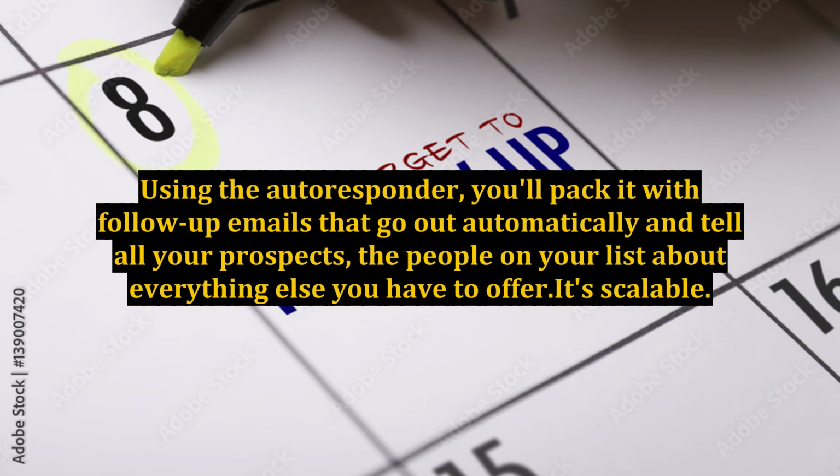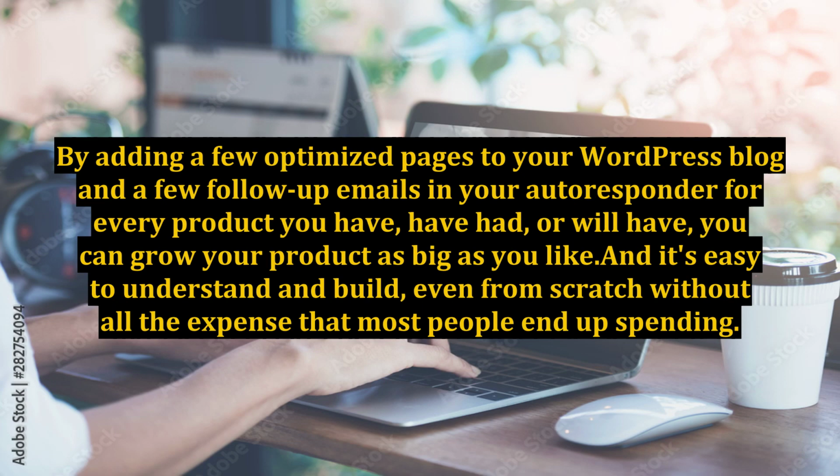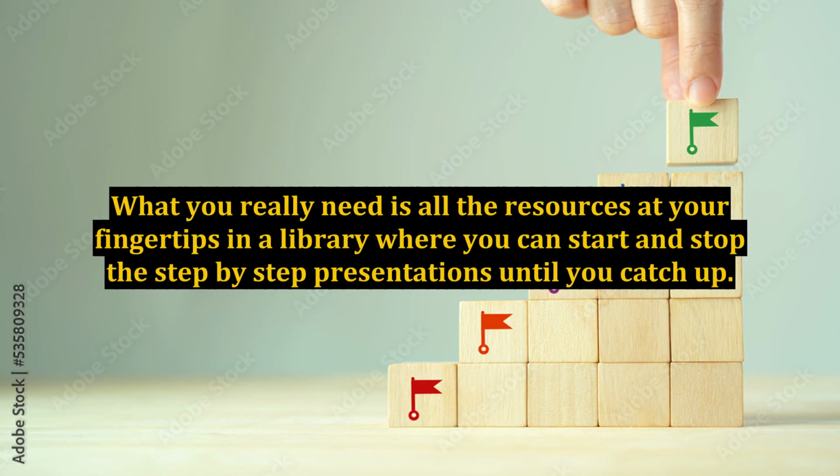It's scalable. By adding a few optimized pages to your WordPress blog and a few follow-up emails in your autoresponder for every product you have had, or will have, you can grow your business as big as you like, and it's easy to understand and build, even from scratch, without all the expense that most people end up spending. What you really need is all the resources at your fingertips in a library where you can start and stop the step-by-step presentations until you catch up.